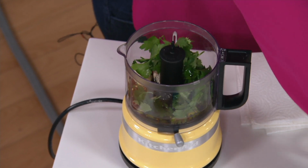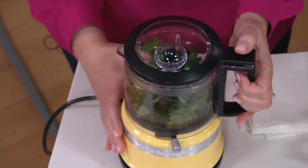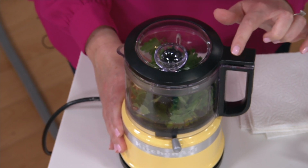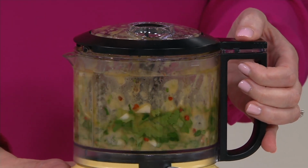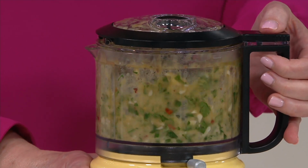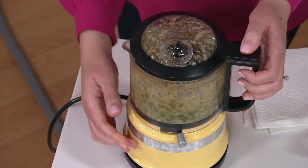So I added a little oil to start, and this has one-touch operation. There's a little divot here on the handle, and that's right where you press. If I tap it, it gives you a pulse. If I hold it down, it's going to give continuous motion.